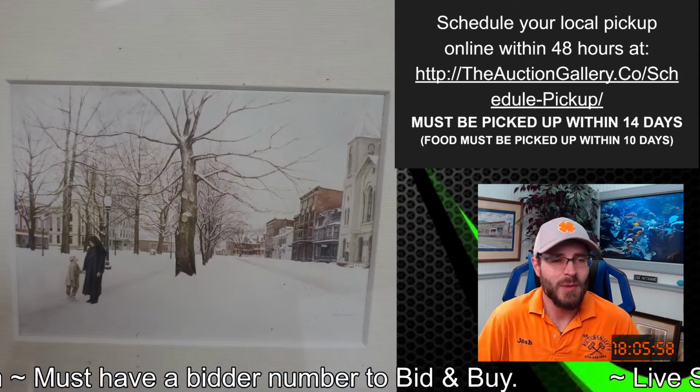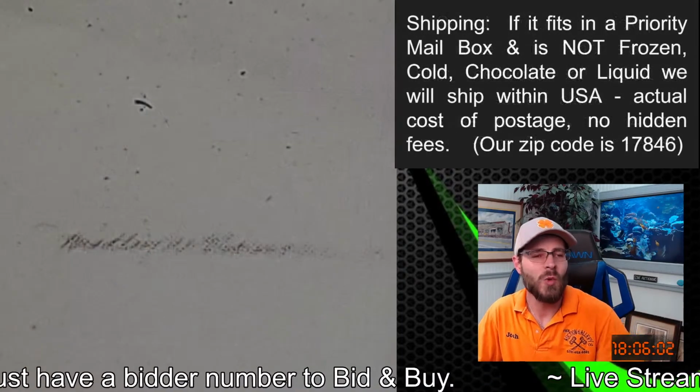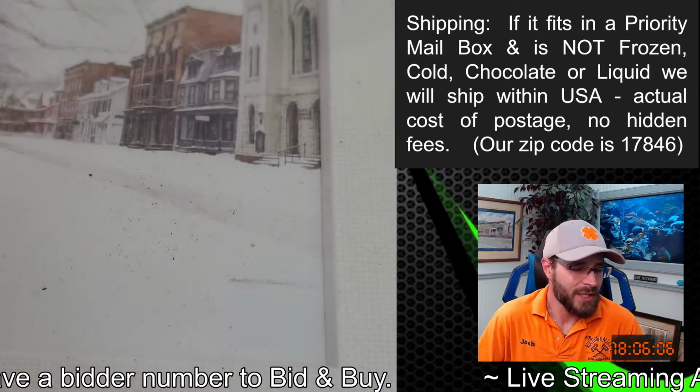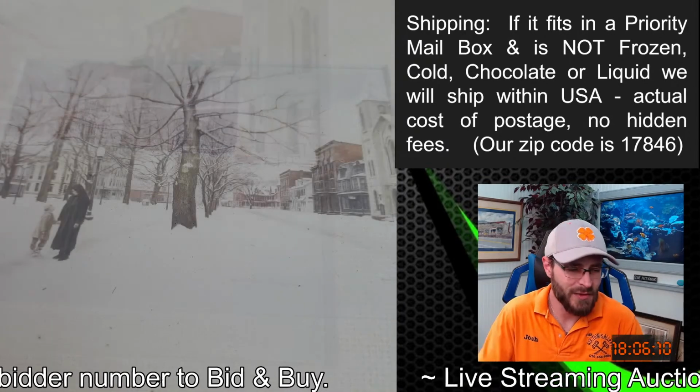I have $20 on the floor, looking for 22 and a half. 22.50 to go. Would you get 22 and a half? 20's on the bid now. Looking for 22 and a half.